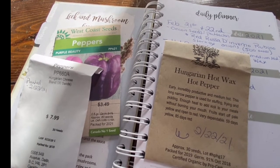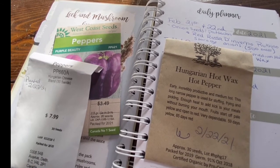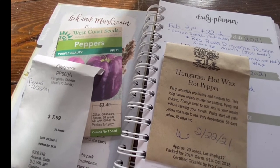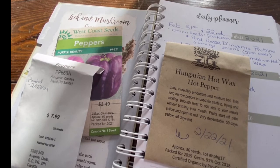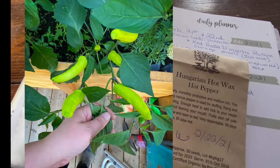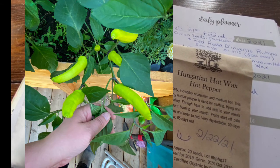They're large peppers. They're long. They are about 5 inches long. So that's a big pepper. The plants themselves get 24 inches in height. They didn't really bush out too far, so they grew up, because the peppers go straight up. And so I could fit a lot of them.